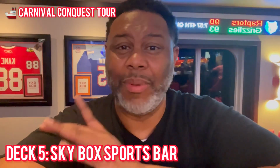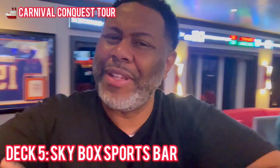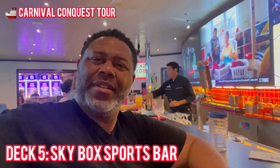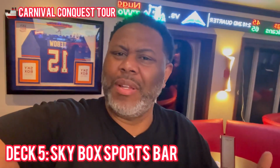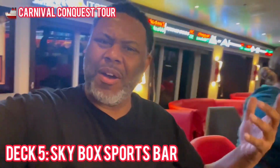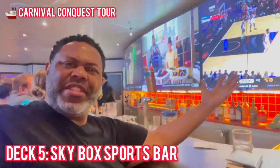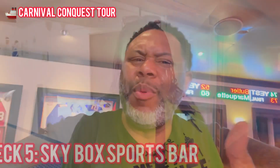Best rooms on this cruise ship. I'm surprised this is our first time being in here. This is actually a nice little lift for us. Everything about it, like a little sports bar, like a lounge. A little VIP section, chairs, tables, nice bar, TVs everywhere, watching games. Just imagine those are going to be here Sunday for the Super Bowl.